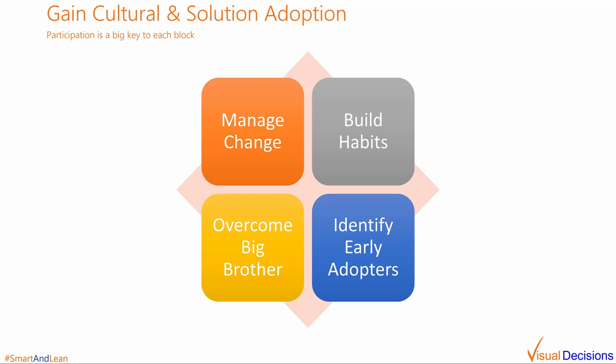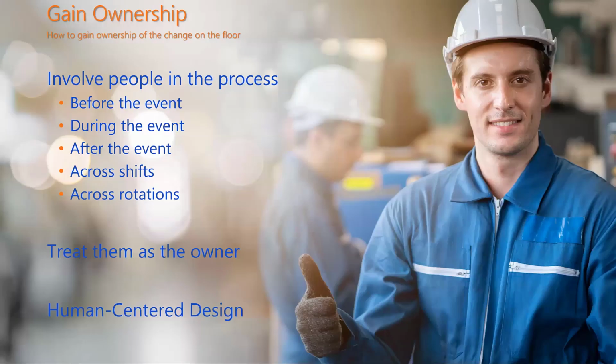Overcoming Big Brother is a key concern in many of these projects. You have to know that people love visibility going downwards, but people don't necessarily like being monitored. And so you have to let people know that the system is not getting used to beat them up. It's being used to make their life easier in general. And finally, people have to participate throughout the implementation in order to get their buy-in on the solution. And again, more on that in coming slides.